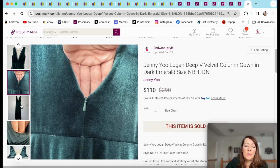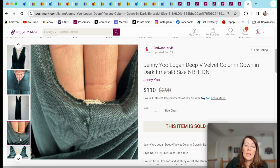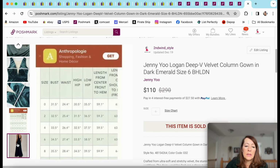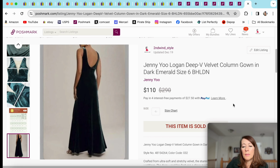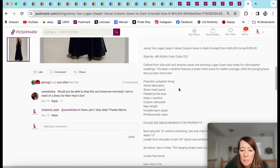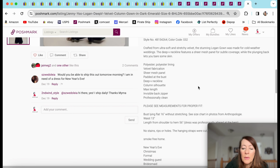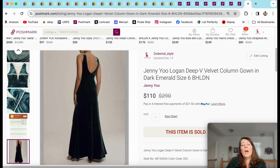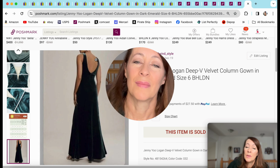It could have been because it was hemmed, professionally hemmed, and so obviously it needed to be the right length for the buyer. I believe it measured, let's see, did I put the measure of the hem? Yeah, it was professionally hemmed to 56 inches from the shoulder. So that could have been the reason why it took longer to sell, but a great sale nonetheless. So yeah, these were my sales.